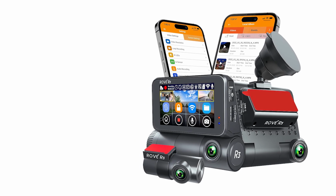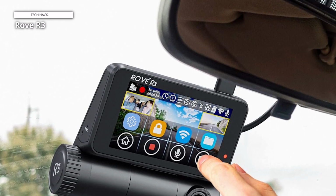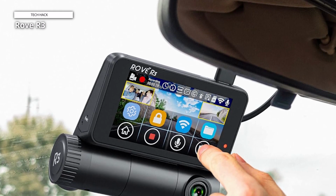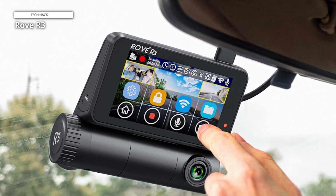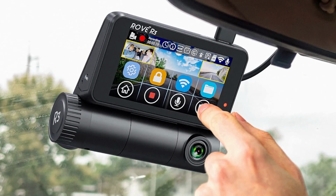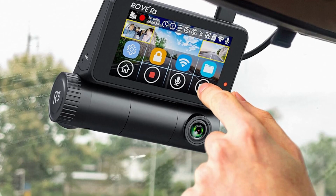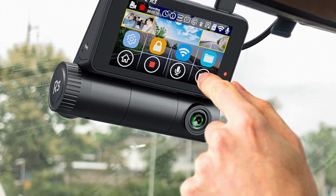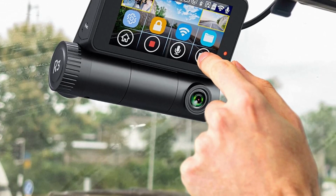The built-in GPS provides live speed, compass, and location stamps, complemented by proprietary fail-safe voice guidance. With a supercapacitor, the Rove R3 ensures safety and an extended product life, a notable advantage over dash cams with internal batteries. The 24-hour parking monitor, G-sensor, loop recording, built-in digital image stabilization, and f1.4 lens aperture for enhanced low-light performance make it a comprehensive solution.